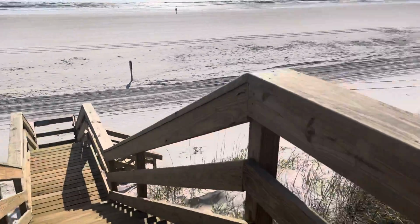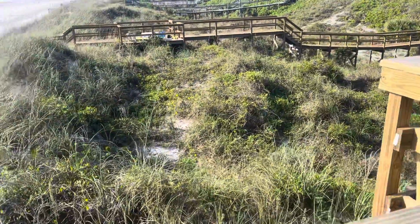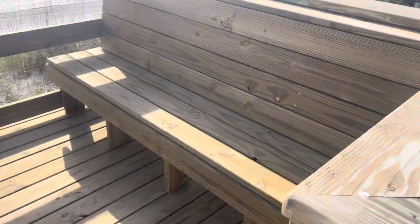Piece that we worked on this winter. This house has been open for about a year as the customer hires us to do different things. One of the more recent things we did was put in a seating area up here on the top of the dune.